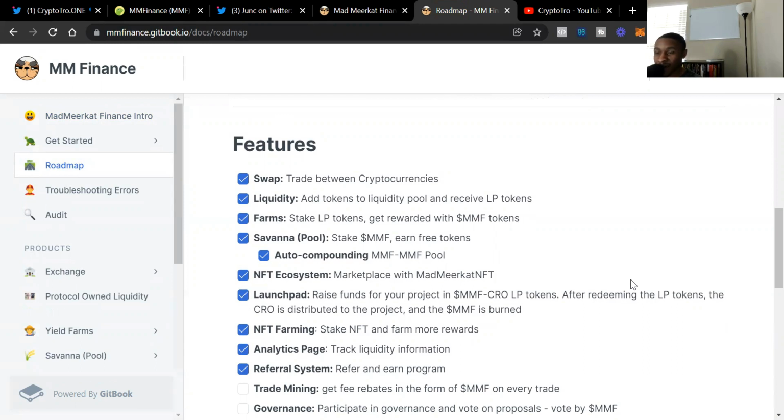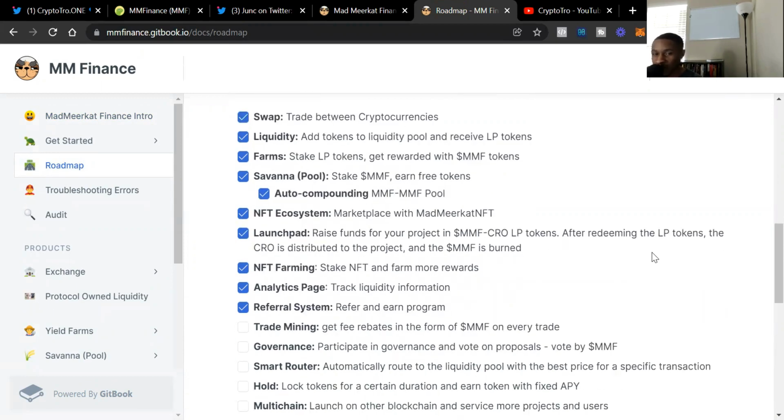And can they actually complete every feature on the white paper? So of course we got the swap, we got liquidity farms, then Savannah, that's pretty much the pool where you can stake MMF, earn free tokens. Then we got auto compounding, the NFT marketplace, the launch pad, and much, much more. And something else, man, NFT farming. If you actually buy the NFTs, you can stake your NFTs and farm to earn more rewards. So there's also something you can look into to earn more money and earn a better APR.